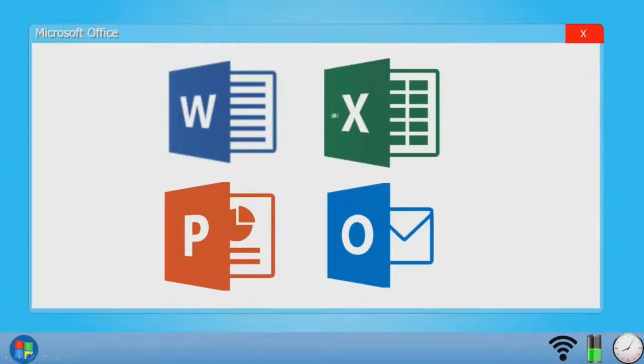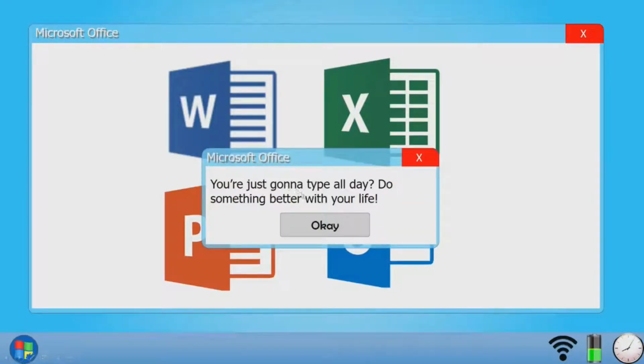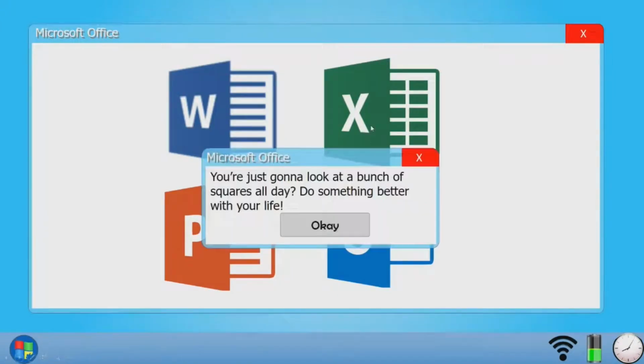So this is our version of Office. I don't know why the Word icon is so low quality. Don't ask why that is the case. But anyways, let's go to Word. Just gonna type all day. Do something better with your life. Okay. Excel. Look at a bunch of squares all day.